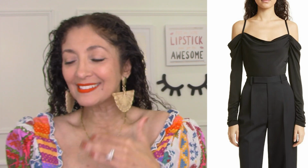This is just fabulous from Jonathan Simkhai. Oh my goodness. This is a spaghetti strap top. This is definitely probably a little bit more wearable for those of us over 40 or over 50 than that Topshop. This is the high-end version of this top. It's stunning, and if you're going to wear a cold shoulder, this is how you do it. This is how you wear a cold shoulder.